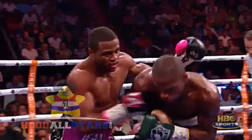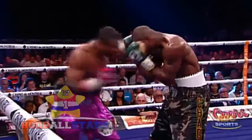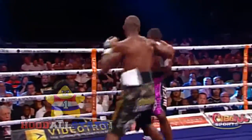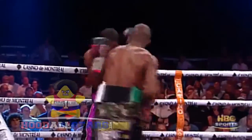Dawson has good defense, but he does get hit with the right hand on occasion. And Ward has a good right hand. He doesn't need to get hit with too many of those. This is Dawson at his best, throwing combinations, walking them down, multiple punches.